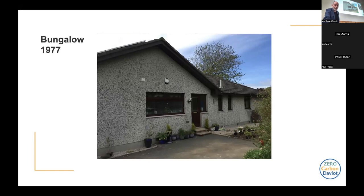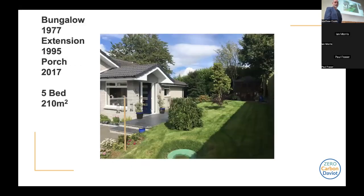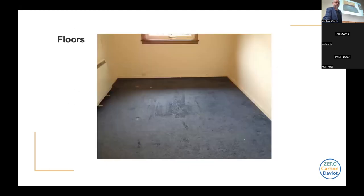So we started off with our bungalow, which was built in 1977. I think it was the first timber frame house in the village. Pretty sure it was, actually. So there's a big learning curve there for the builders. We then put an extension on for Meg's dad, who came to stay with us in 1995. And then we stuck a porch on the front. So we're now sitting with a five-bedroom house, 210 square meters of area.